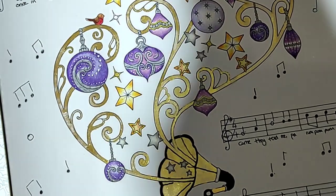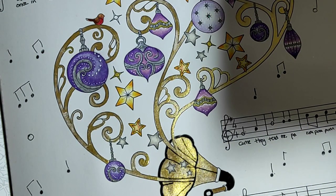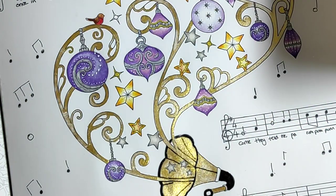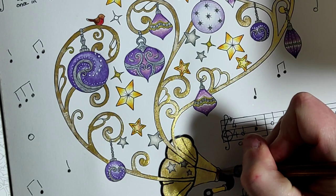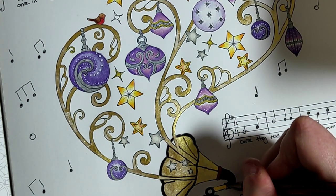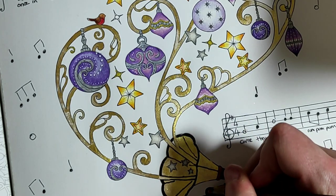So I'm just gonna use a little bit of Pentel Dual Hybrid, but a different colour if I can find the one I want. Yeah, this one. And this is kind of another goldy colour, which looks a bit more like a bronze, but I thought that would be all right.